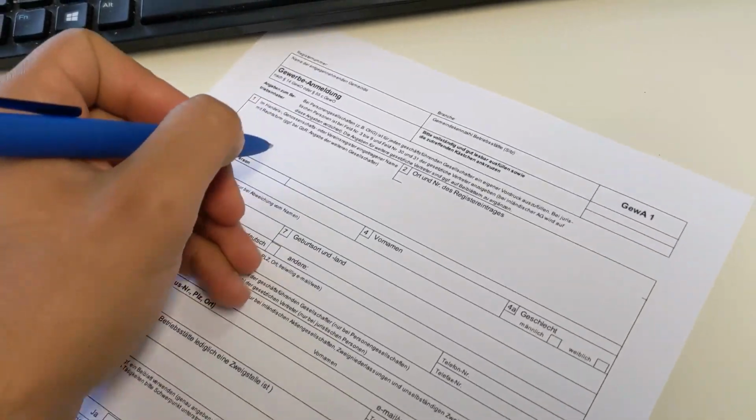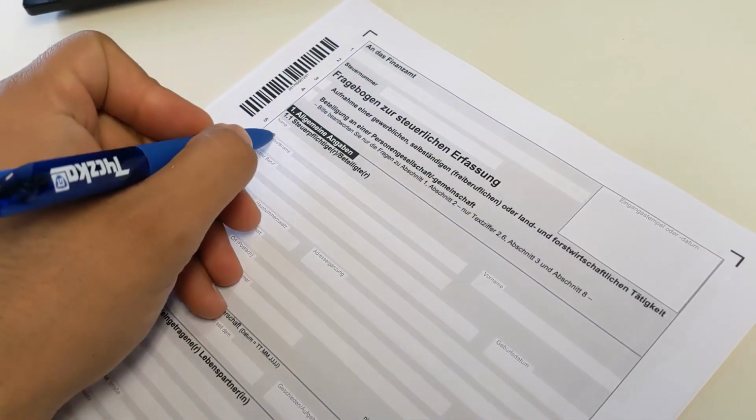Starting a business in Germany is very easy. All you have to do is fill out a form and submit it. Wait a couple of weeks to get your tax number. Fill out another form with your new tax number and you will be up and running with your new business in no time. But this method is not suitable for all kinds of businesses.